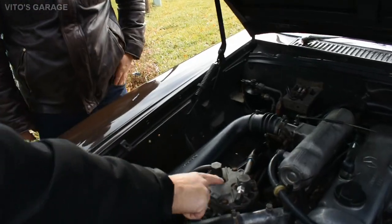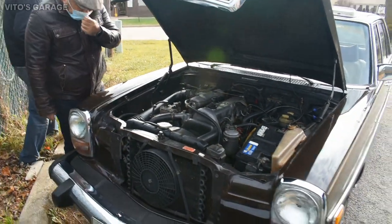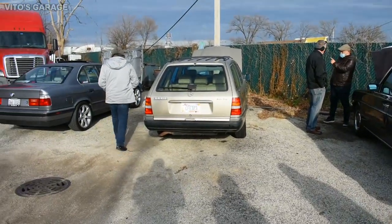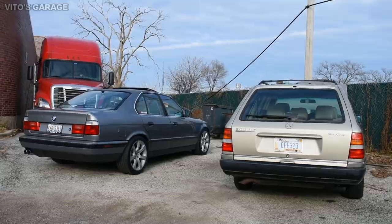This is the AC compressor. Yeah, exactly, they just last forever. I got them a couple months ago, like two or three months ago.